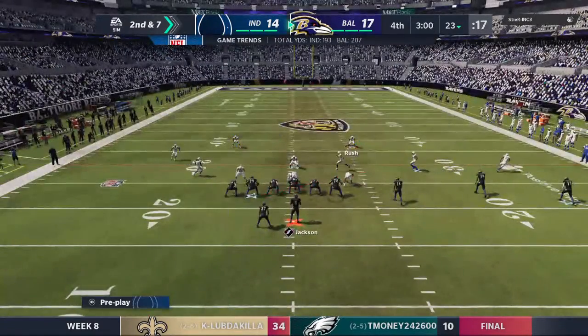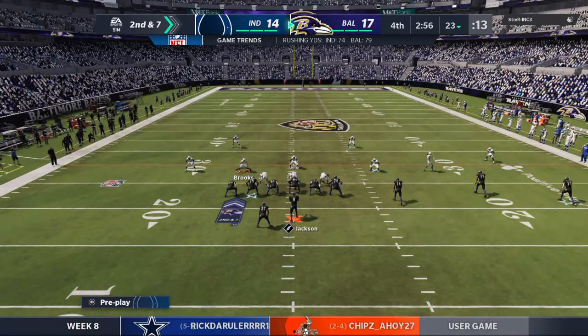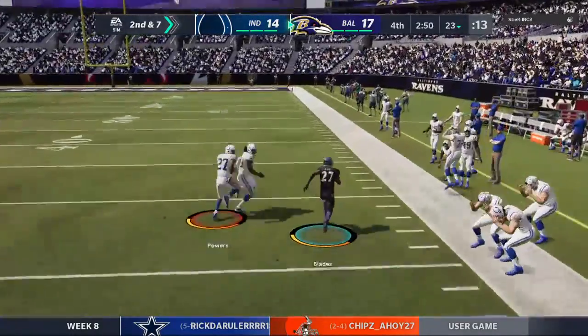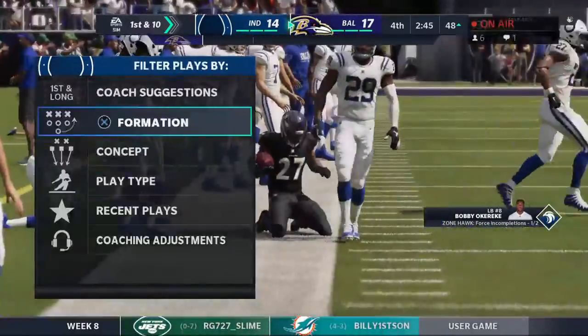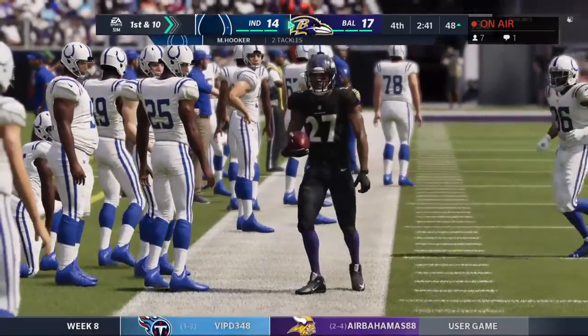Clock continuing to run. They'll probably wind this all the way before snapping it on 2nd down. They'll try and run some clock here as they keep it on the ground. And some room to maneuver. And he'll be taken down, but not before they work it across midfield. That one covers 29 yards. 1st down. That's the run he's been waiting for, Charles.